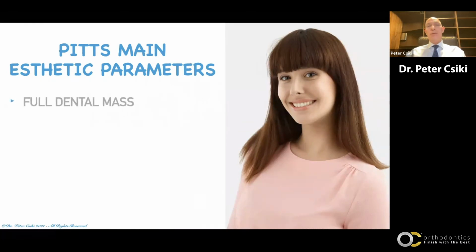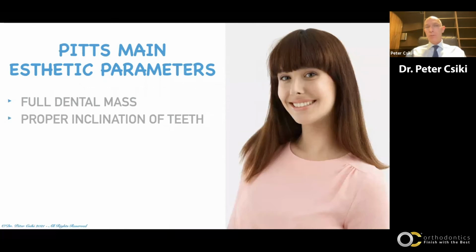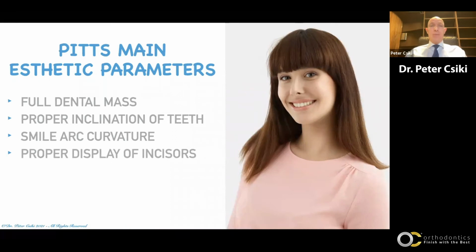All right, so once again, the PIT's main aesthetic parameters are: number 1, full dental mass; number 2, proper inclination of teeth; number 3, smile arc curvature; number 4, proper display of the incisors and the gum.